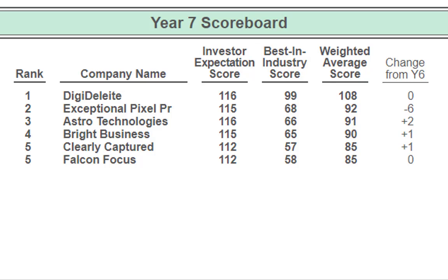Company D has a weighted average score of 108 for year 7, but the change from 6 to 7 was actually 0. So they didn't make up any ground. Company E is at 92. They actually lost 6 points from year 6 to 7. And then you have Company A gained a couple points, and B gained 1, C gained 1, and then F stayed the same.